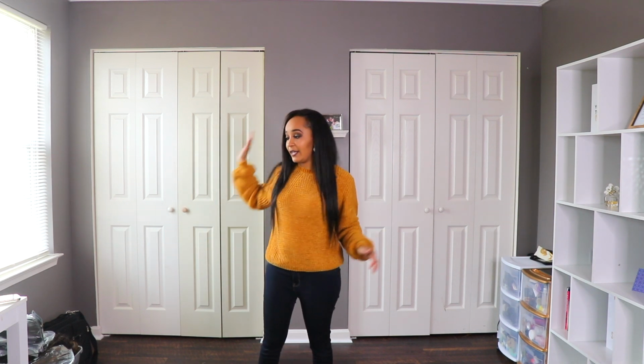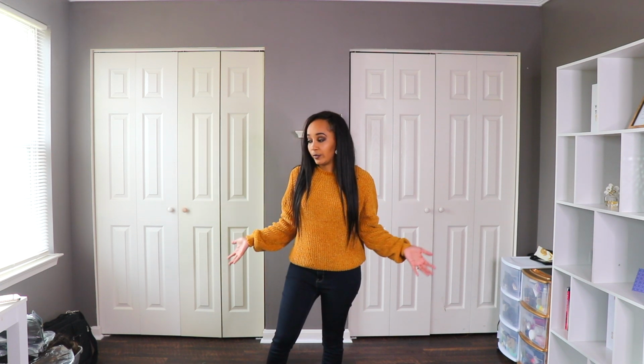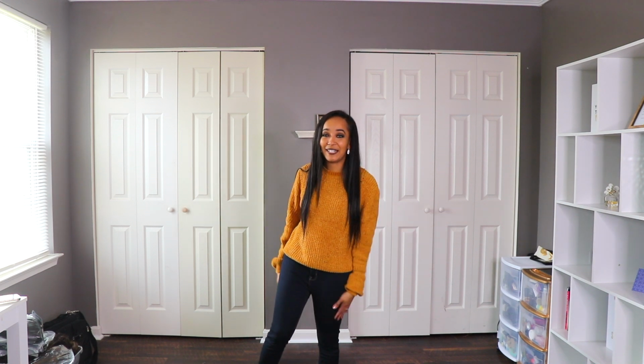So for starters, this is my one big closet. It connects behind this wall, but basically it's two different doors. What I plan on doing is adding glass sliding doors or mirror sliding doors to it, so that it will give off the illusion of an even larger room. I also think mirrors are nice, so that's what I plan on doing with that.